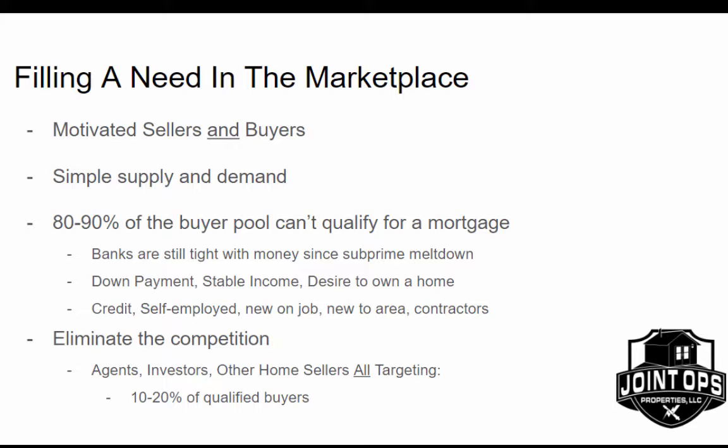Banks are still really tight with money since the subprime meltdown. And current estimates are that 80 to 90% of the buyer pool can't qualify for a traditional mortgage right now. And when I say buyer pool, I mean people who have a down payment, stable income, and the desire to own a home. I consider all those people who fill those 3 tickets as the buyer pool.